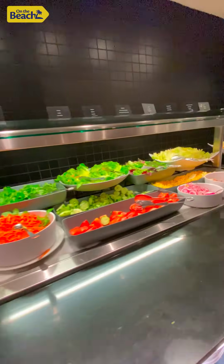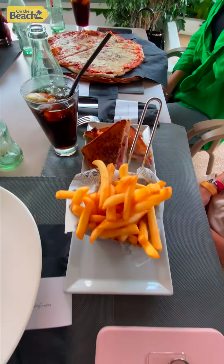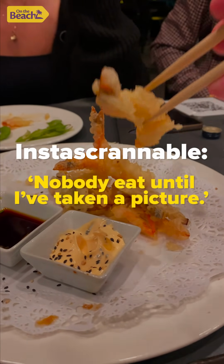Speaking of food and drink though, the buffet restaurant at the hotel has a wide selection and even a manned grill station. But if you're a foodie like me, the a la carte restaurants are well worth a visit. Insta Scrannable rating comes in at a nobody eat until I've taken a picture.